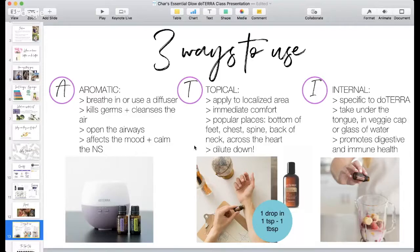And then the third way to use oils would be internally. So this is very, very specific to doTERRA, as we learned in some previous slides, how not all oils are created equally, even if you find an organic pure oil from your health food store.